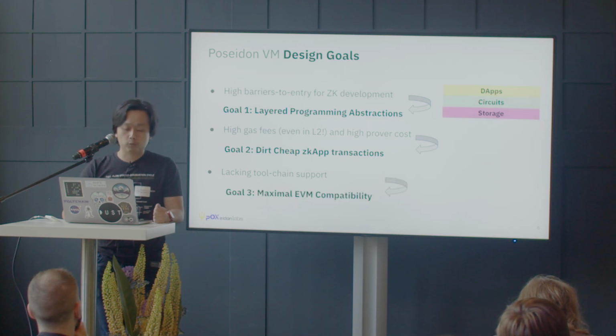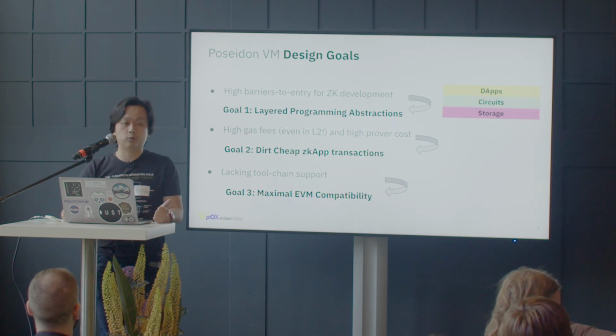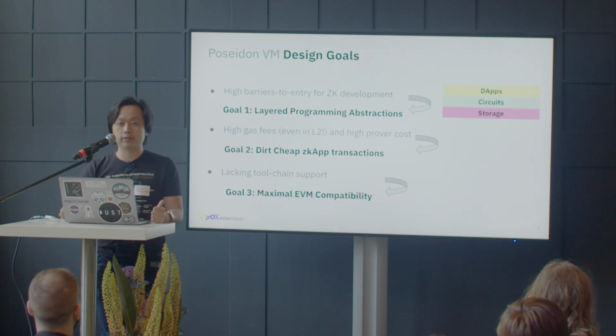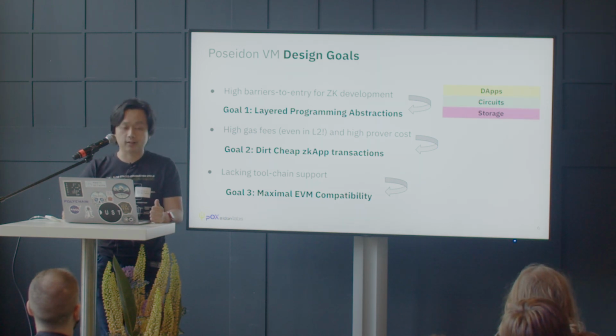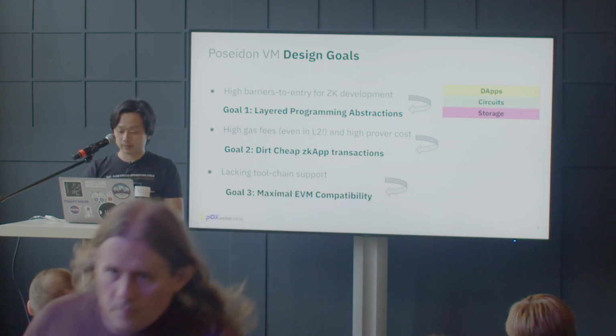So the last point is lacking toolchain support. And our solution is that we want to maximize the leverage of existing Ethereum toolchain systems, which means that the VM itself should be compatible with existing Ethereum apps. And for the ZK part, we want to work with existing toolchain providers like Hardhat, Truffle, and you name it. So that's 3 design goals.